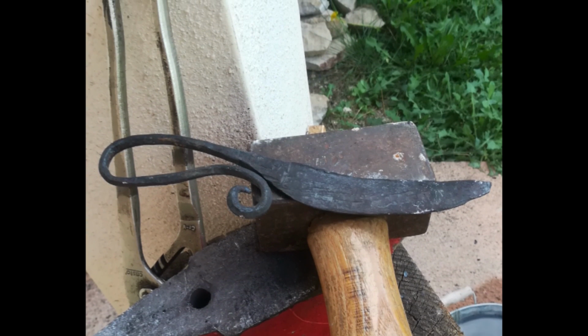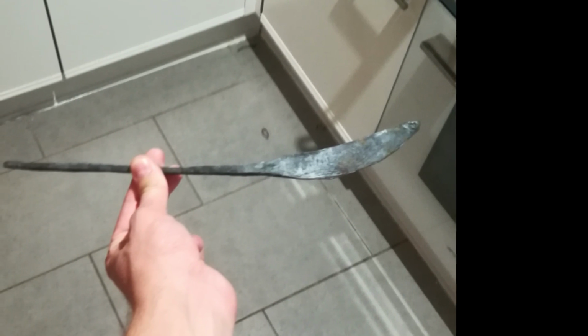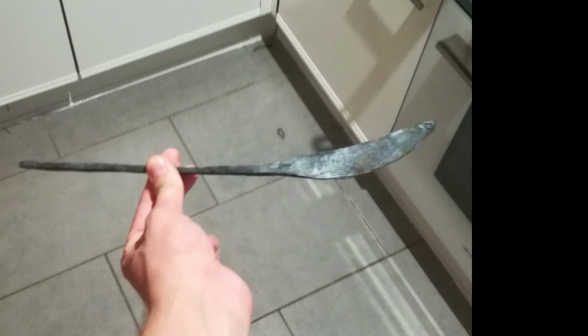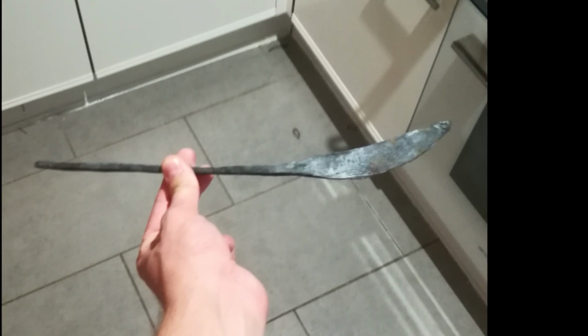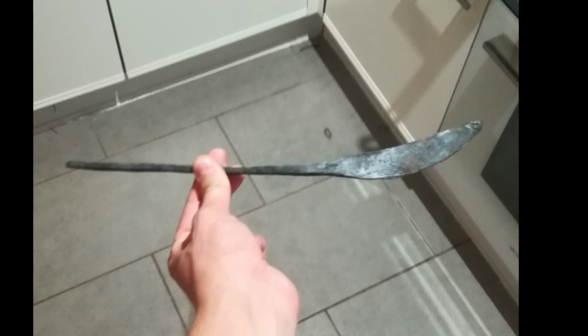His forge is basically fire bricks with a steel pipe at the base, and he uses a foot pump rather than something like a blow dryer or some other type of noisier piece of equipment. And so far, he says it's working great. And I would say, judging by the quality of the work he's doing, it is definitely working great.